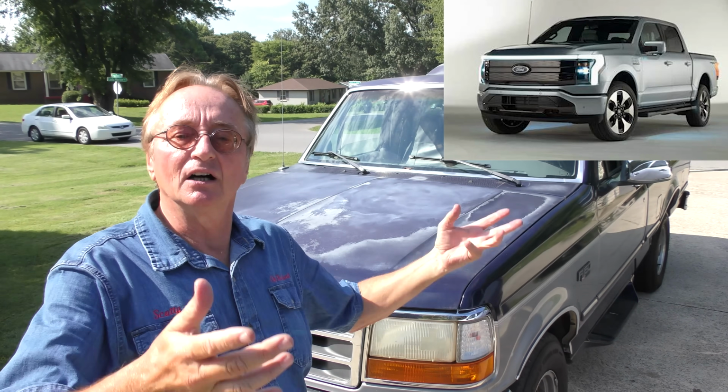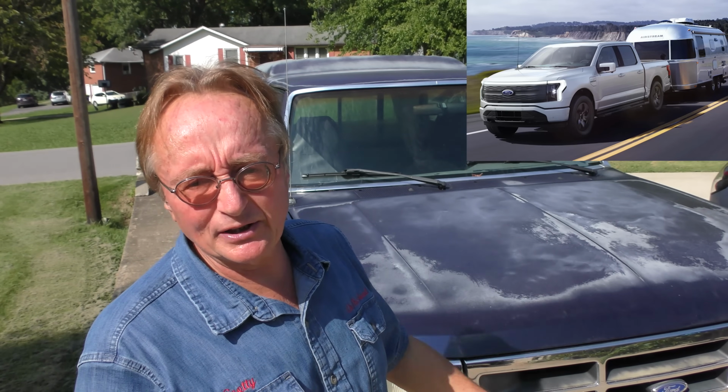Don't think it's going to be a miracle and it's going to go forever. And of course, the new F-150 Lightning, you know what you can do with that? Imagine you're towing something and you run out of electricity in 80 miles. Isn't that really handy for going around the country in, right?